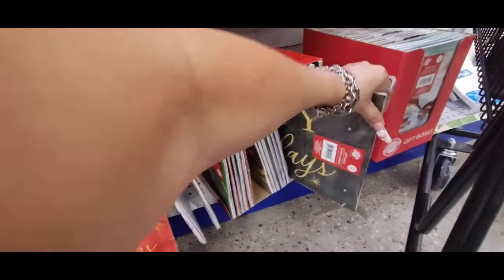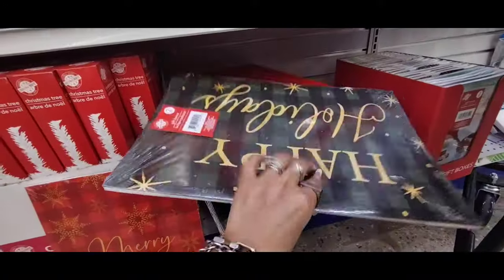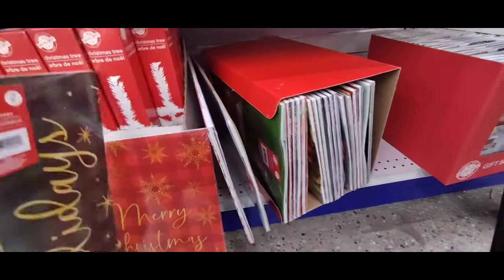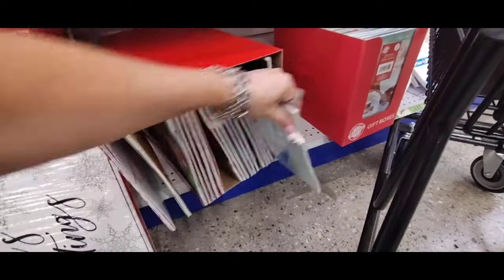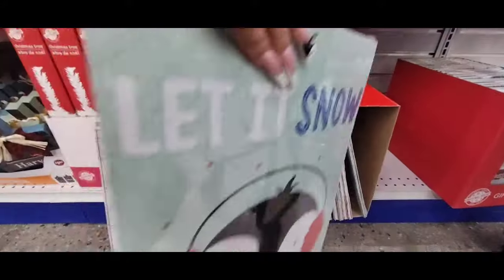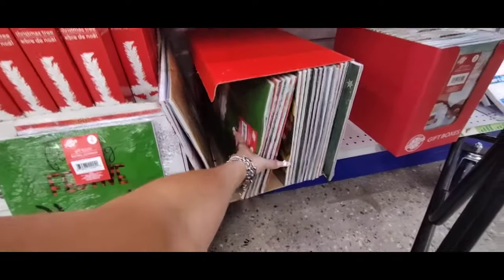And again, this is another 99 that has turned. Season's Greetings, and you can frame this stuff too. Happy Holidays. Just depends on what you like, honestly, or what the person likes that you're giving the present to. We also have Feeling Festive and Let It Snow. And I think that's it, you guys.